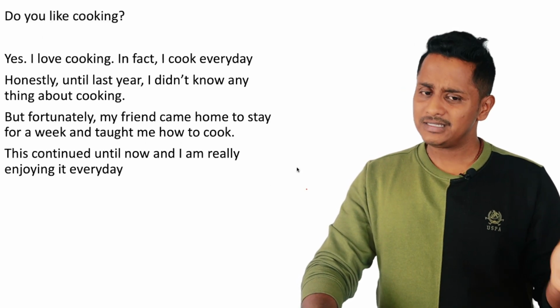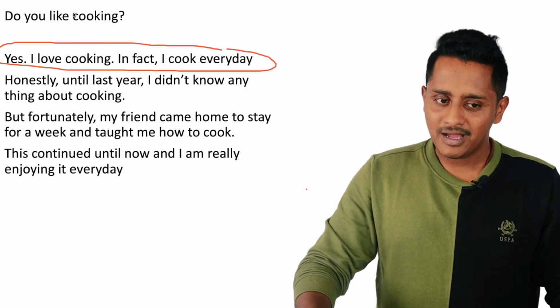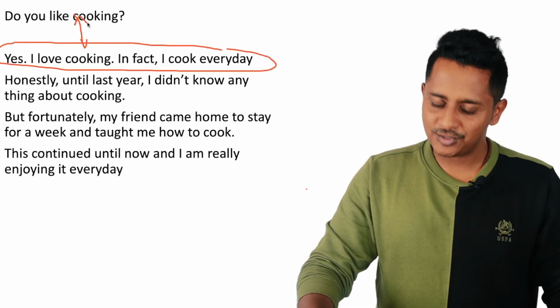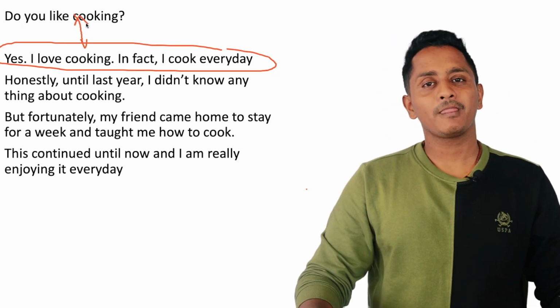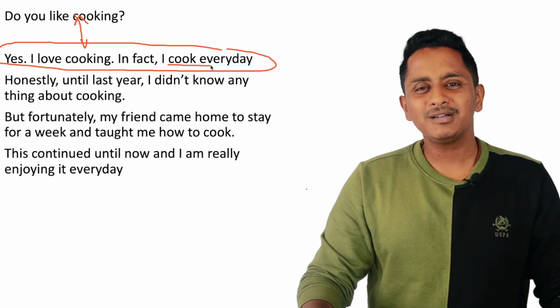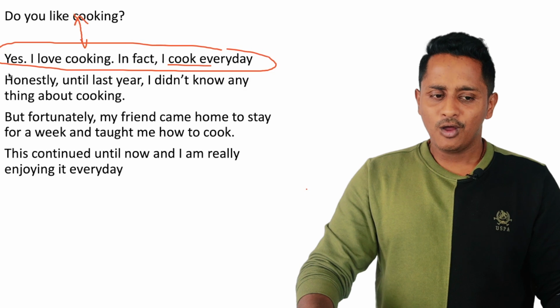Do you like cooking? Yes, I love cooking. In fact, I cook every day. First line. How did I generate this? I heard this question, and for that question, this is my reply in a simple sentence. Now, I need to continue, I cook every day, but let me think, when did I start cooking? Continuation of the first line.